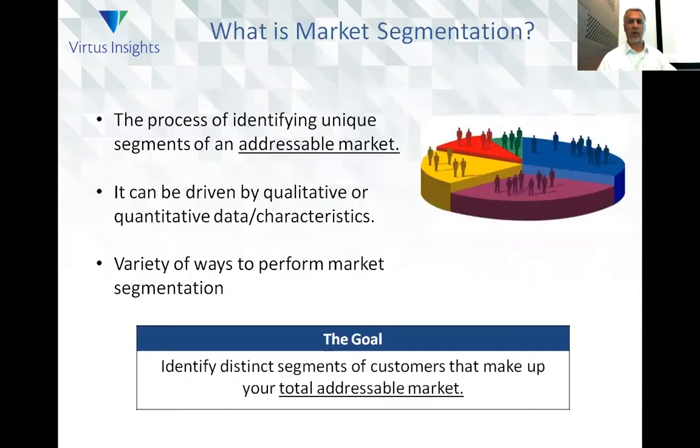Market segmentation is the process of identifying unique segments of an addressable market. It can be driven by qualitative or quantitative data and characteristics. That's why we're going to talk about market research later. And there are a variety of ways of performing market segmentation. We're going to look at two ways of doing it, but irrespective of how you do it, the goal is to identify distinct segments of the customers that make up your total addressable market.